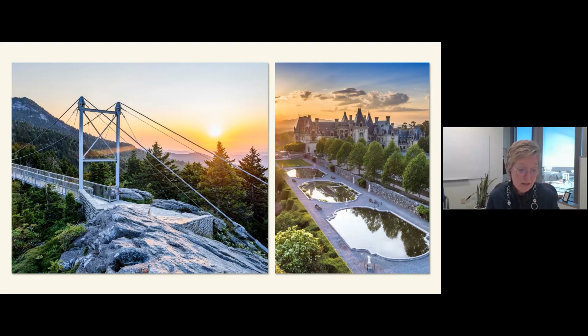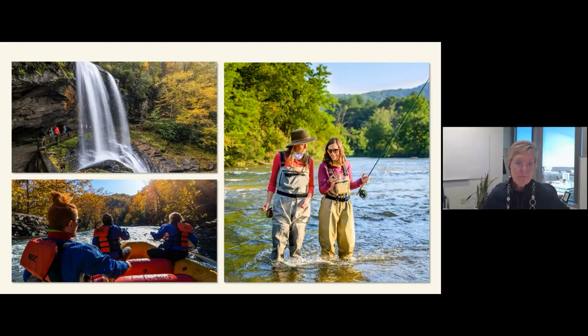And then if we go to the next slide, there's some more things to do. A lot of this is going to be in our lower mountains, but we do have great fly fishing, great whitewater rafting, and over 360 waterfalls in the state. Many of these you can see from the road, or they're short paved hikes out to them, or some of them are a bit longer too. But either way, it's just great for outdoor adventure. We are known for natural beauty and outdoor adventure.